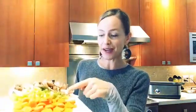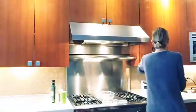Sometimes I'll sauté my carrots and my celery in with the onion. I know that onion, carrots, and celery are like the holy trinity of a soup base. So whenever you're making a soup, as long as you have onions, carrots, and celery, you can sauté them together, then add whatever veggies you want in there with the broth. That's it. So easy. So add these in.